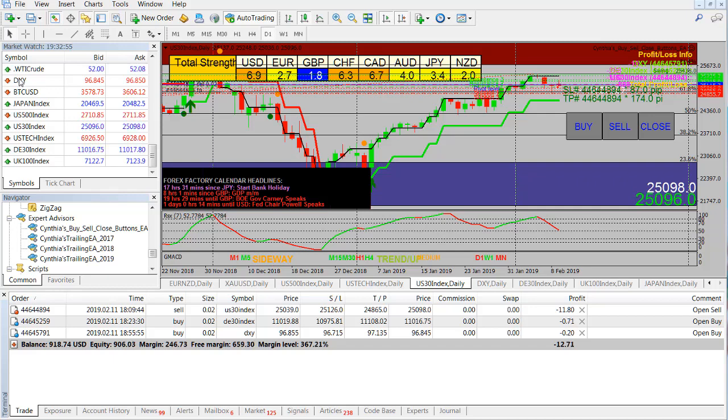If you use lot sizes that are too big for your size account, you put it at risk of a margin call if the trade goes against you. So even though I think the DXY is the easiest to trade because it follows the US dollar so well, it's also the most expensive and the most difficult to trade.